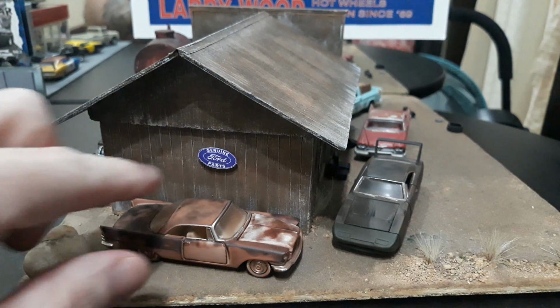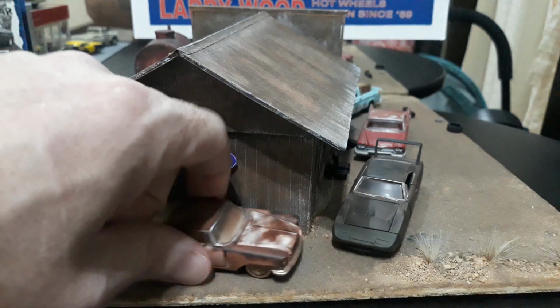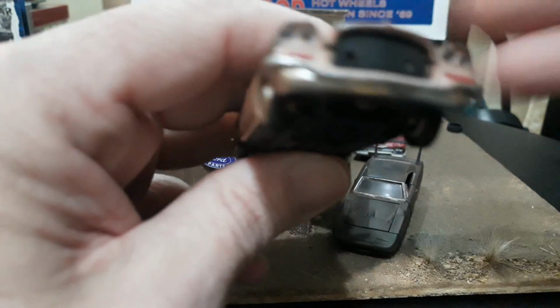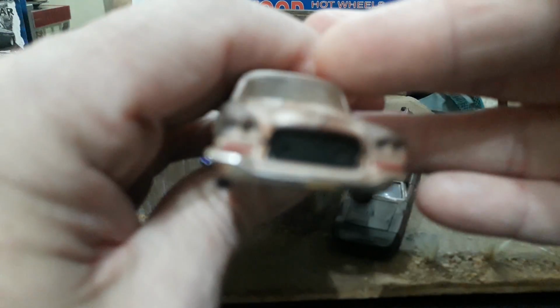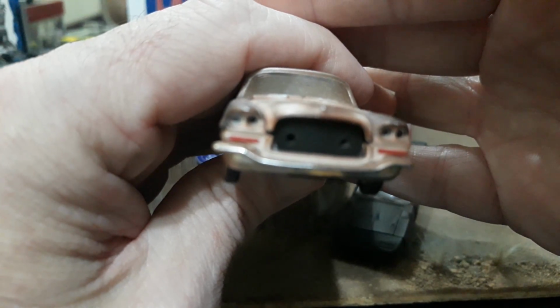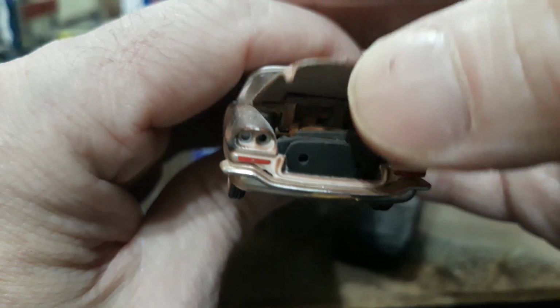And this is the other M2 Auto Projects car from Series 1. And this one, as I said, they take missing parts or take parts off and have them missing. So this guy has a missing grille, missing headlights. Let me focus it in here for you guys. So yeah, the grille's missing, the headlights are missing, which is pretty cool.